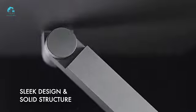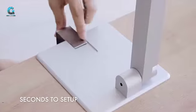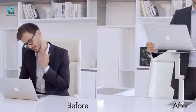The way we work is changing. Our workstations must change as well. Enter the Maxtand. A portable, versatile, heavy-duty standing arm for laptops, monitors, and keyboards.